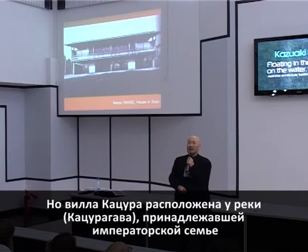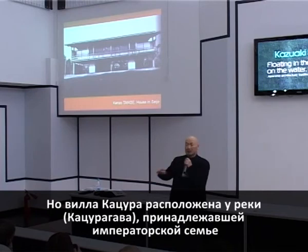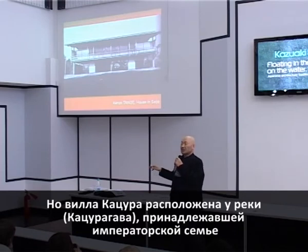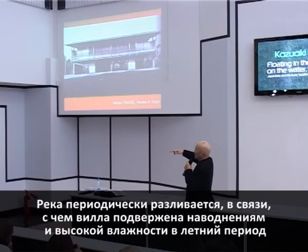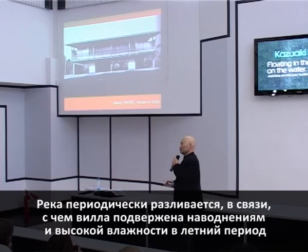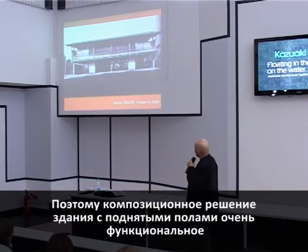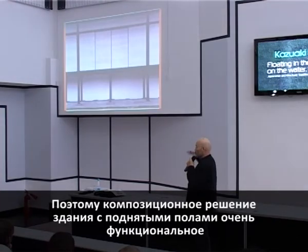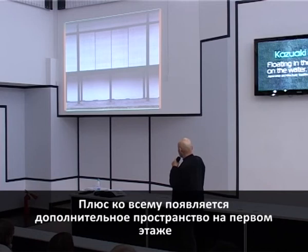The Katsura villa is located near the river of Katsura, and that river frequently floods. That villa is for the imperial family, so they avoid the humidity and temperature of the summer. So the raised floor composition has a functional meaning, and there is no space under the floor.